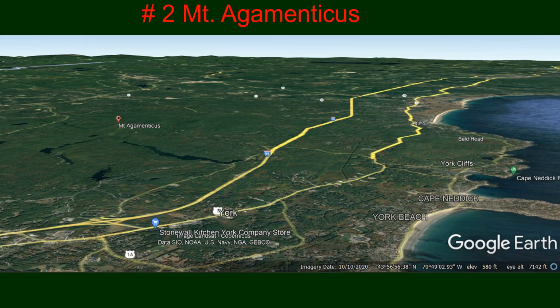I'm suggesting that Mount Agamenticus should be number two, both because it is spectacular and educational. In my mind, it loses a little appeal because you can drive clear to the top of it, but driving to the top doesn't mean you can't hike around. The ring trail is cool, all the trails around the top are neat, and at the viewpoint at the top of the mountain, there's a little deck, and they've got these little bronze figures that show you what you're looking at.